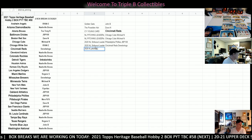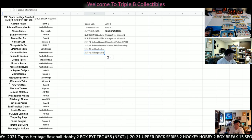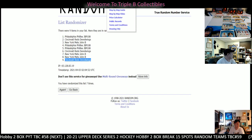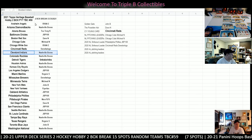All right, let's go find another two-card pitchers here. AL pitcher leaders, two cards. We got the Yankees, we got the Indians, and we got the Mariners. So let's go find these guys. 2020 AL pitching leaders. Control V.